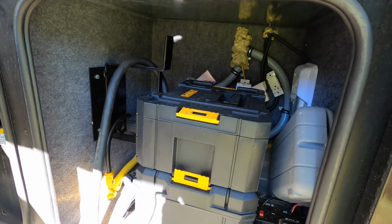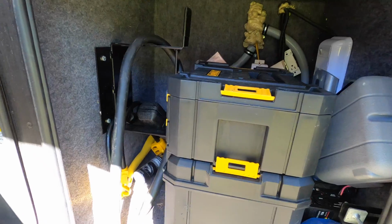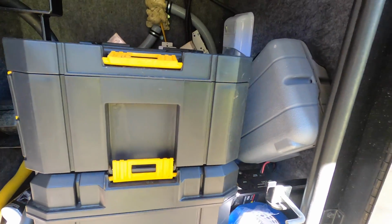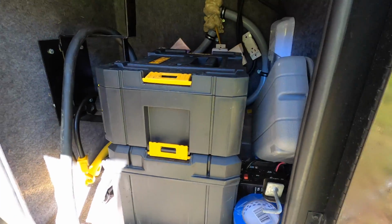So that's the other side. That's the other Dewalt box, which is in there sideways, and then it sits on top of a toolbox. I'm probably a little bit over the weight capacity on that one, but they seem to roll fine. They're on nice rollers and they roll in and out. So that one, for being organized, is a lifesaver for me.